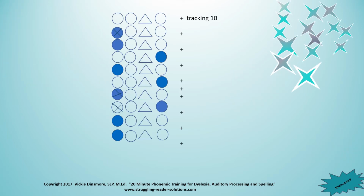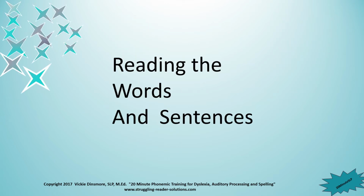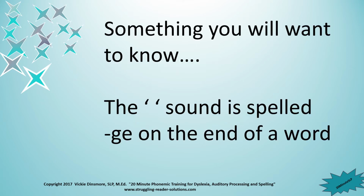So here we see what you did. Here was your first word. Next, we will practice reading the words and sentences. But before we begin, there are a few things you will want to know.